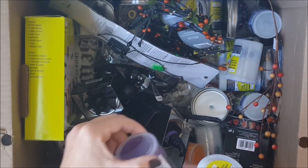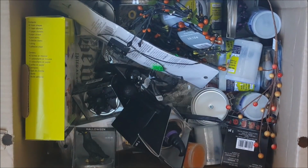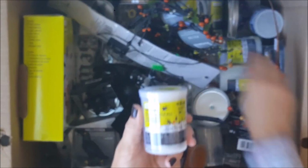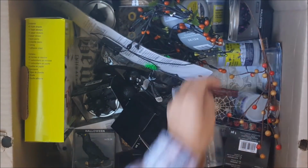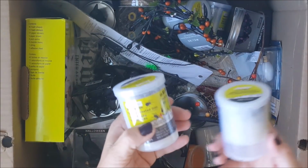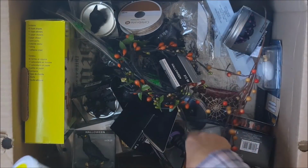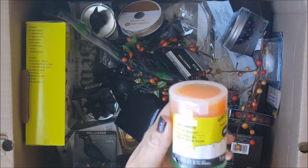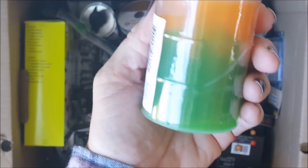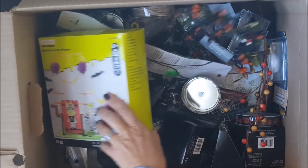Oh, this is different, but it's still $3. This is a slime barrel in purple. Looks more liquidy. Okay, so 1, 2, 3, 4, 5, 6, 7, 8, 9, 10, 11, and 12. Another slime barrel. This one is 2 different colors. 12 of those, it looks like, that I can see.